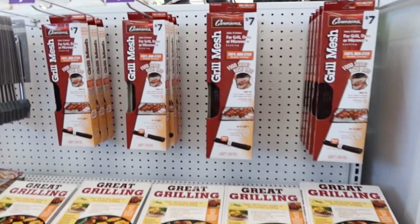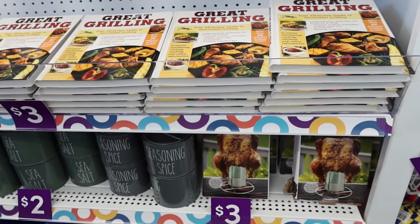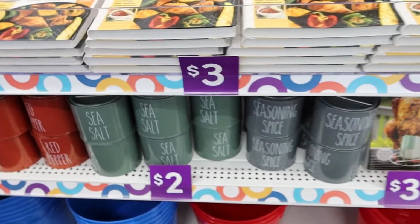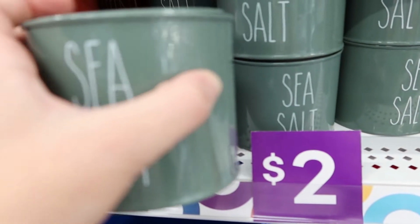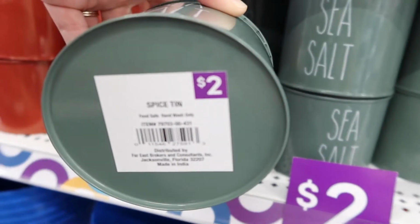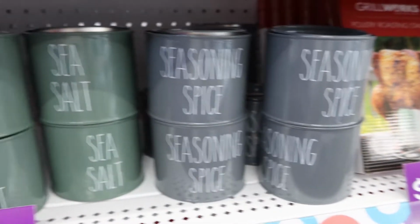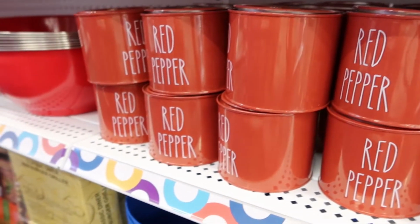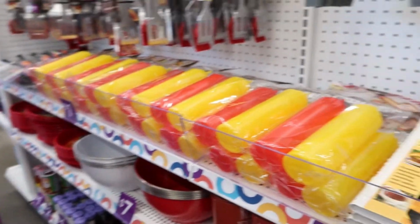So they had a nice little grilling section, and I thought this grilling section would also be great for Father's Day gifts. They had a grilling book, they had grilling sets, and these little metal tins for spices were really cute. So if the man in your life has spices out in his grilling set, these would be great to put them in, and they have that Ray Dunn font on them. But they just had the 3 different ones, so I didn't see any other ones. I kind of would like them if they didn't have any letters on them, because then you could just label them yourself.